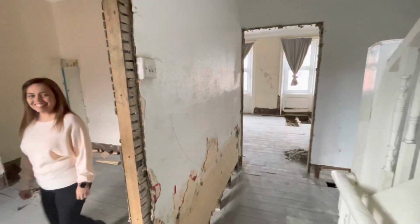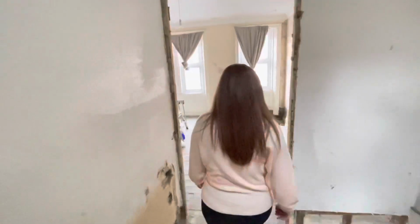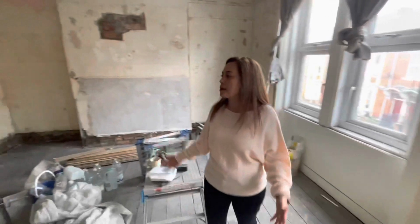All right, so what's through here then? Another bedroom? Come on, Yillian. Yeah, so come here. As you can see, this is a very big bedroom. Wow, very big. It has double windows, it's quite a big space.